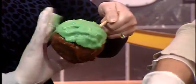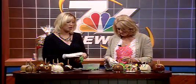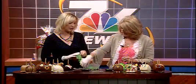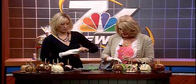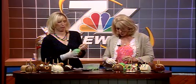We're going to use these little eyes. And all the things you use, they're all edible candy and things, all right? Edible, yes. I'm going to, in fact, make him with 2 different color eyeballs. And then we have just a little cashew for her nose.